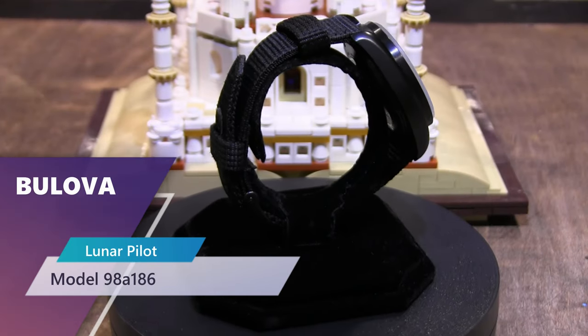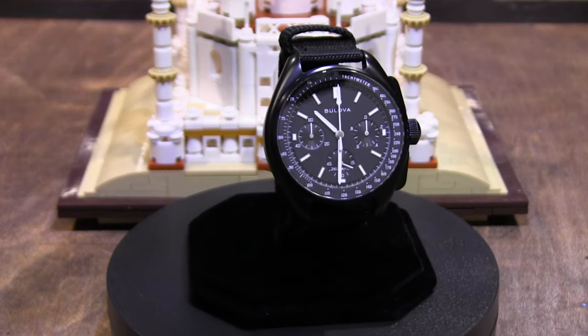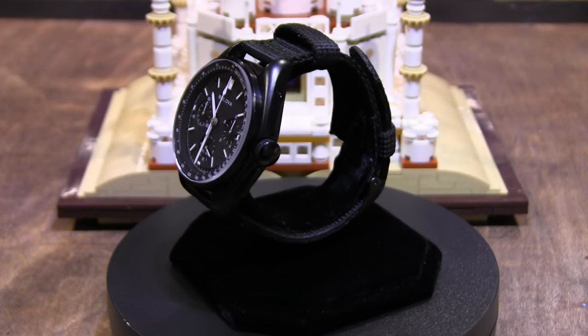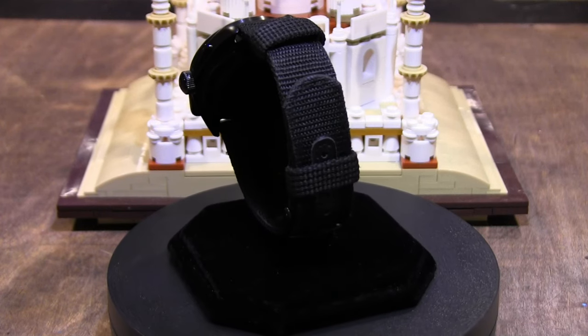This is the acclaimed Lunar Pilot with the PVD coated case. I had this one in my last collection video, so I'll spare you the details and instead just highlight the watch. I use this nylon strap instead of the stock strap because it's worlds more comfortable. Or should I say moons? Anyway, this is a great iconic watch for every collection and very affordable.